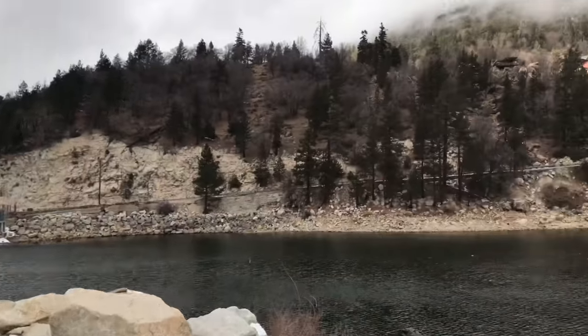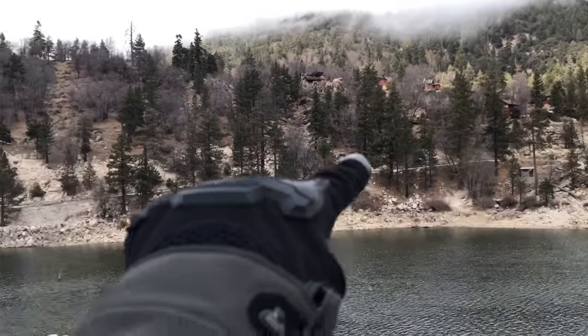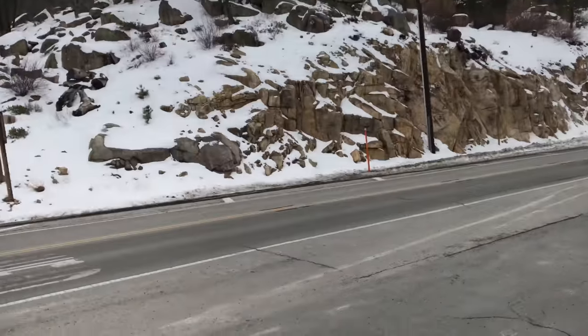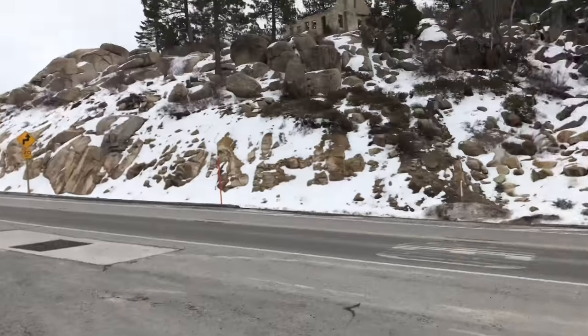So the road that I came on, okay, that road over there, I came from that direction. So I basically went around the town that way. All right, guys, till next one.